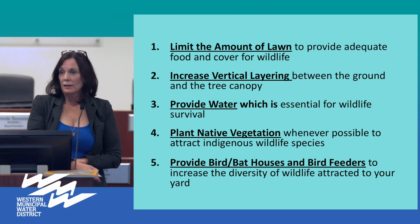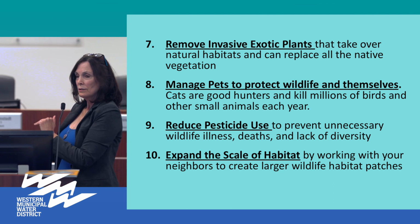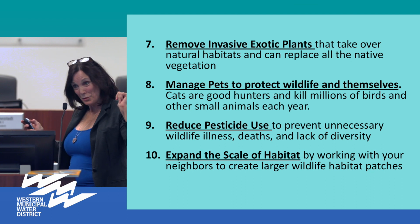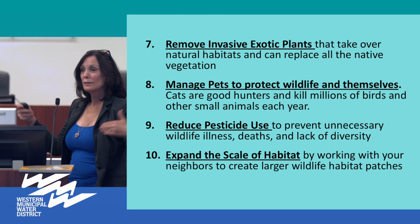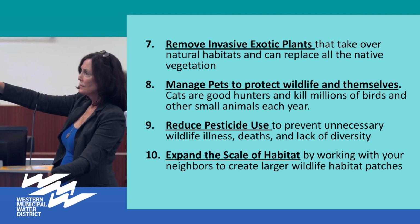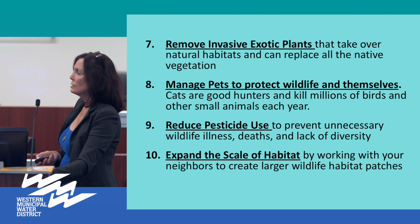Get the invasives out. We have a website link that lists invasives. Some of the pampas grasses, the tree from heaven that we call the tree from something else. It's a sumac. All these plants waste a lot of water, and they're very invasive, and they're not good to attract wildlife. So you want to get rid of those. And you want to expand the scale. Work with your neighbors to expand the scale of habitat-appropriate landscapes.